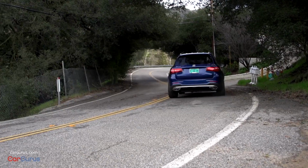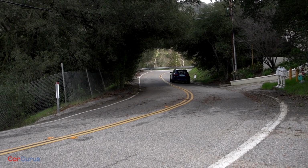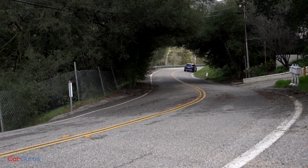So, what's the moral of this story? Unless you're planning to drive fast and hard on a regular basis, I would pass on this version of the GLC and spend all that extra money that you save on upgrades to the GLC 300.